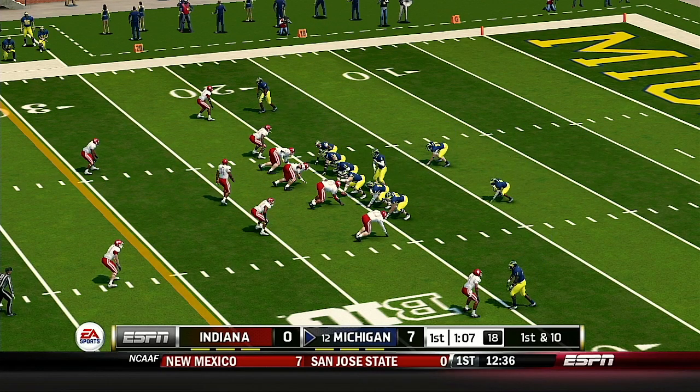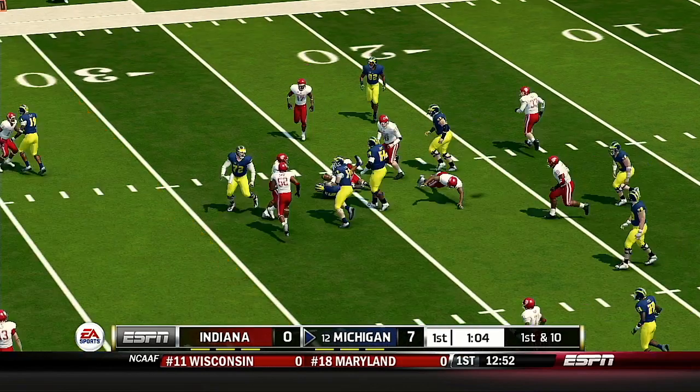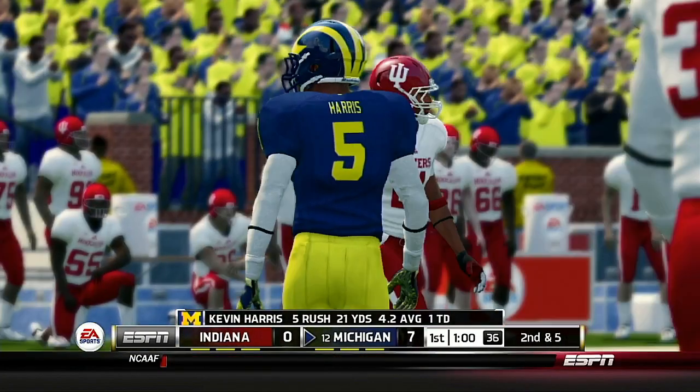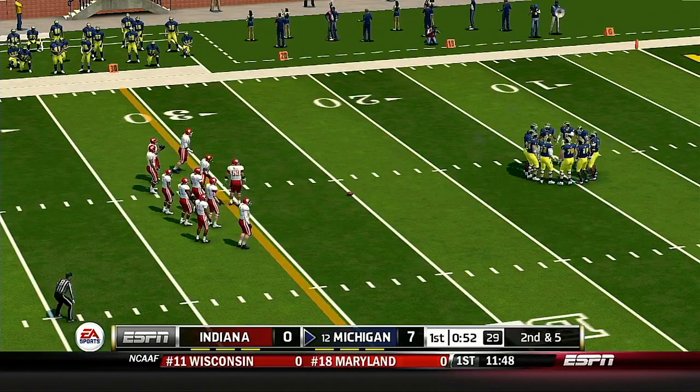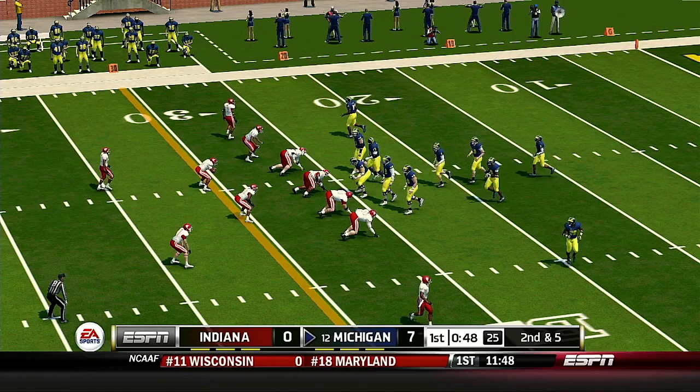Michigan is up by a touchdown. And he's tackled after positive yardage. It's second and 5 here. Ball on their own 25.